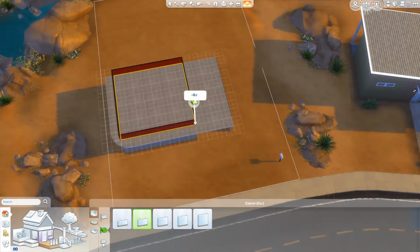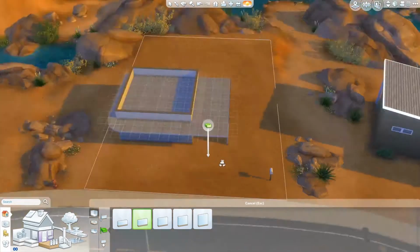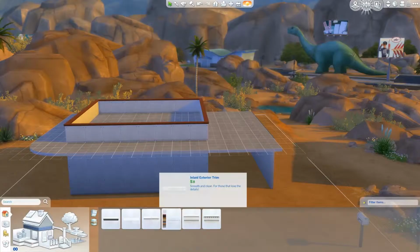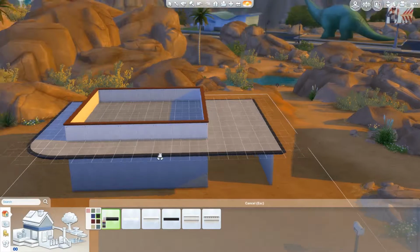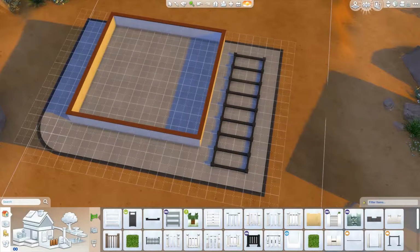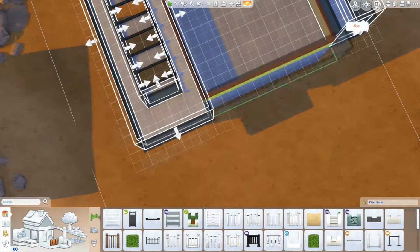Today, we're back with building the cubic houses. This house is a theme of the autumn season, as you have already noticed with the title.